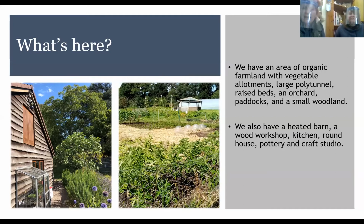So the roundhouse we built ourselves a couple of years ago, which we're currently using to grow flowers in, to start them off, to do seed sowing on rainy days. But we also want to try and change that into a bit of an outdoor learning classroom, where we can carry on into the future to give outdoor classes.